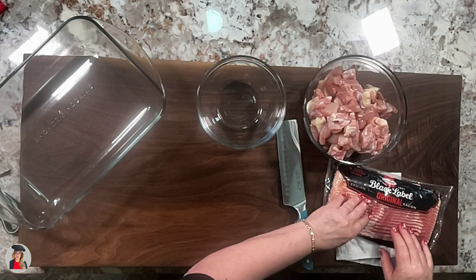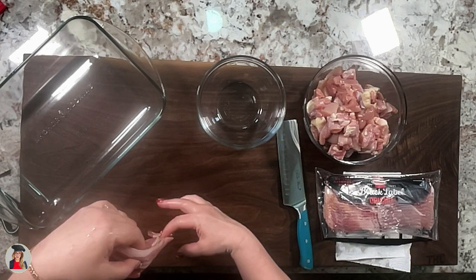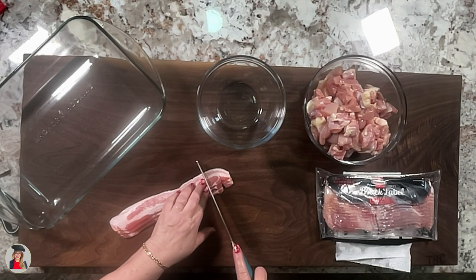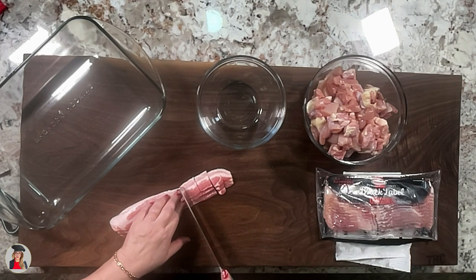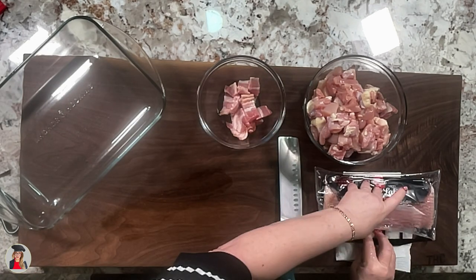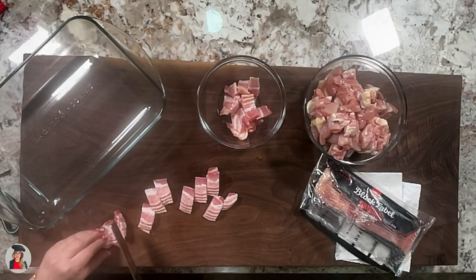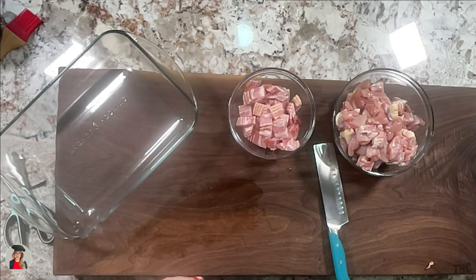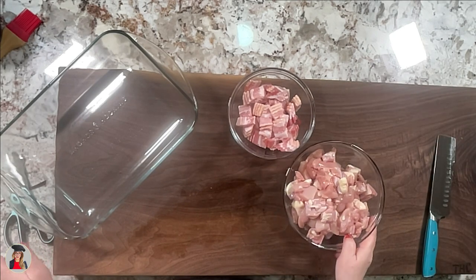Okay, clean utensils, clean working space. I'm doing 12 skewers, so we want these cut about 3/4 of an inch long. So we're going to just cut them just like that. And that should be enough. All right, so now that we have our chicken and we have our bacon done.